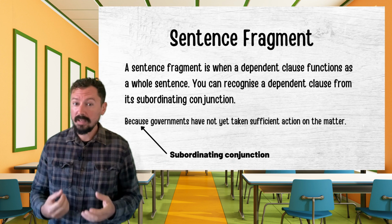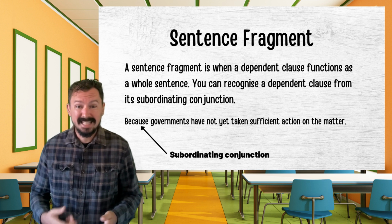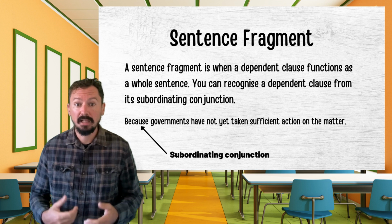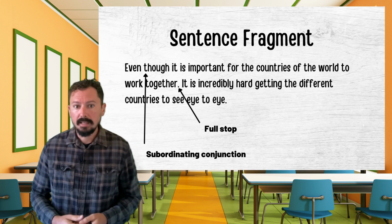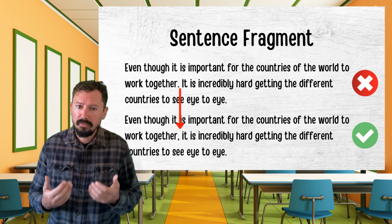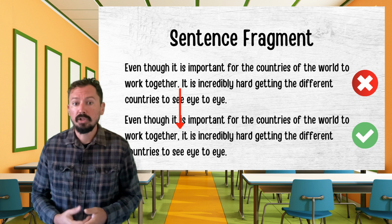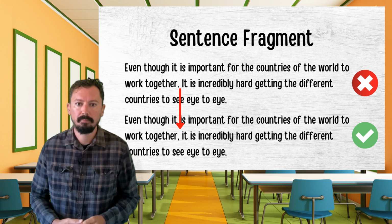Another big mistake is the sentence fragment. Although this is not always a punctuation error, it usually is. Basically, it means having a single dependent clause functioning as a sentence, and oftentimes that is because a comma has been replaced by a full stop. In this example, we can fix the problem simply by inserting a comma, though if it is not a punctuation error, you will need to make an independent clause to append to the dependent one.